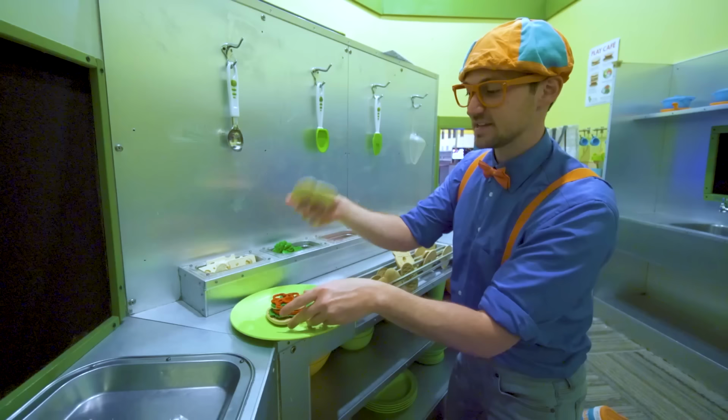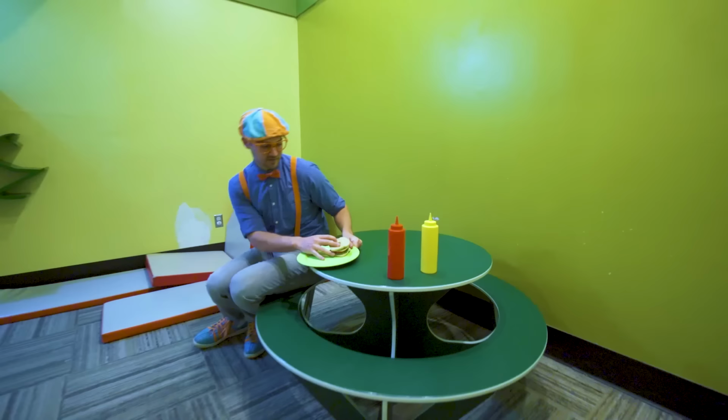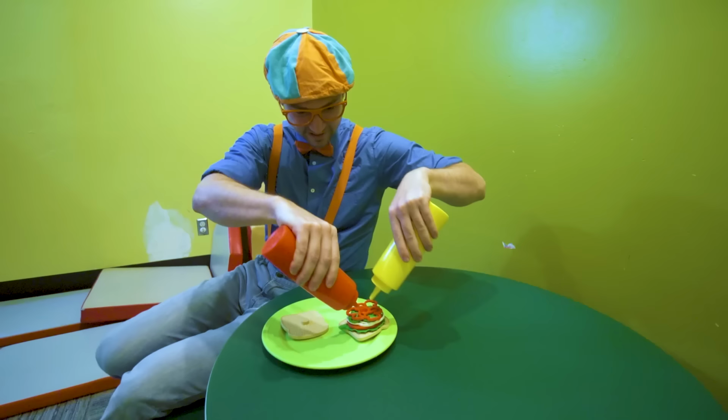Okay, let's put the last piece of bread on there. Oh, it looks so yummy! Okay, let's go to the table so we can eat our yummy lunch. Oh, hey, look! We have ketchup and mustard. Let's put some of that on there. Perfect.